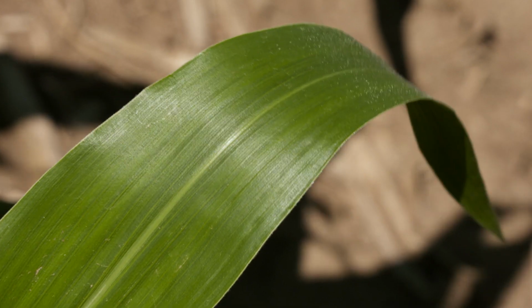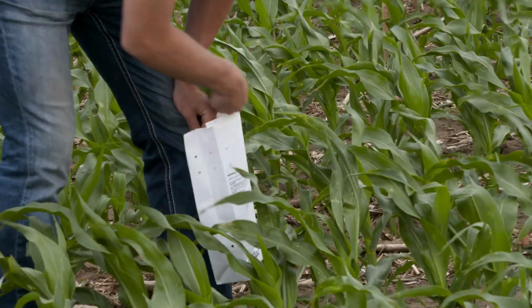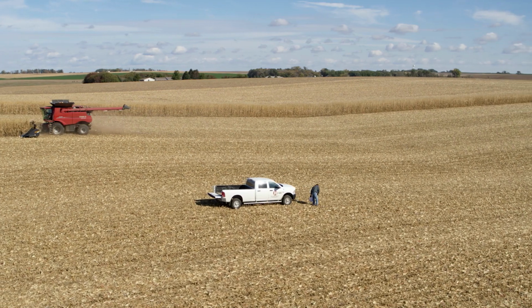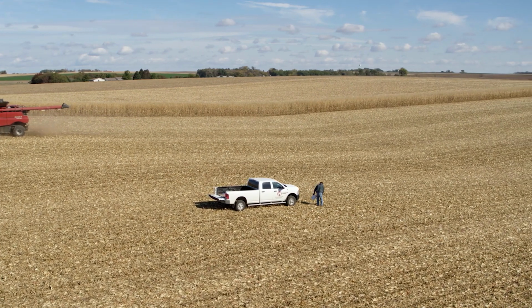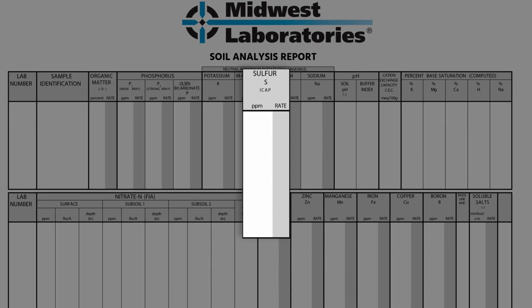Once we've seen the visual symptoms out in the field, we need to be looking at taking those next steps, which would be pulling a tissue sample. After we get those tissue samples back, we're going to be wanting to look and see what we can do to increase that sulfur in the plant. Sulfur is a mobile nutrient in the soil, similar to nitrate nitrogen. It's important to pull a soil test and know exactly how much sulfur we have to work with in developing a fertility program for a crop.